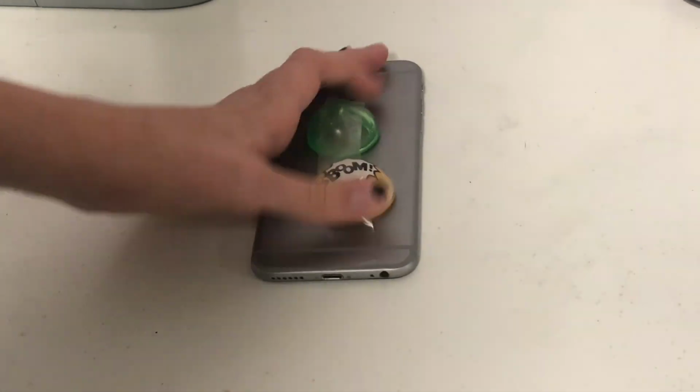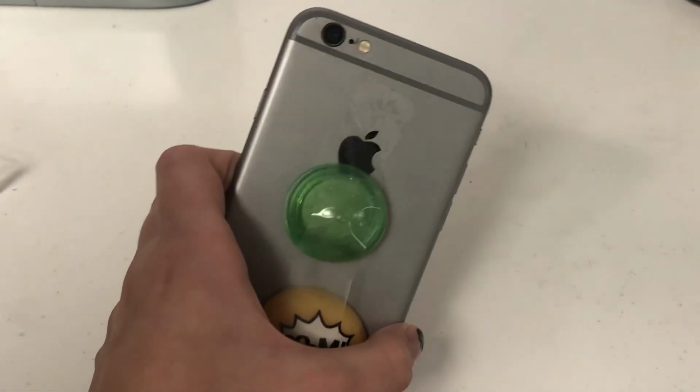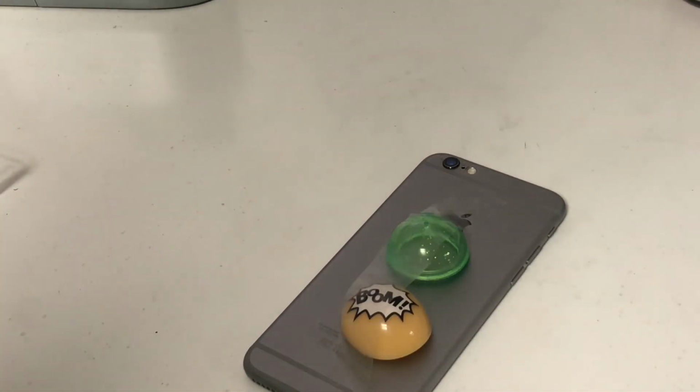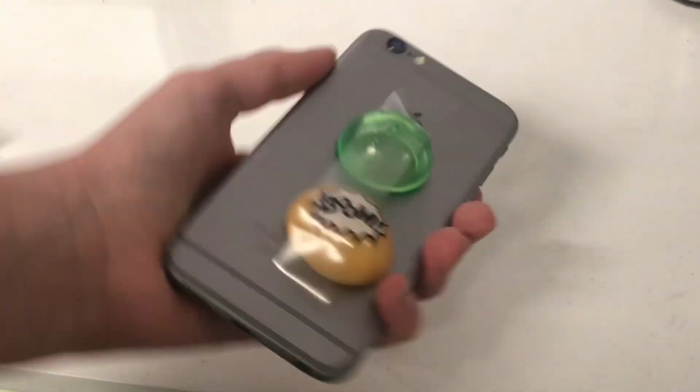Okay, so we're gonna see if this survives from 50 feet or 100 feet. Okay, let's go. But first of all, we're gonna do a small drop to see if it will actually work. So, if it lands like this, it'll be protected. Let's see. Yep, I think that'll work great. So, let's go to the dropping zone.